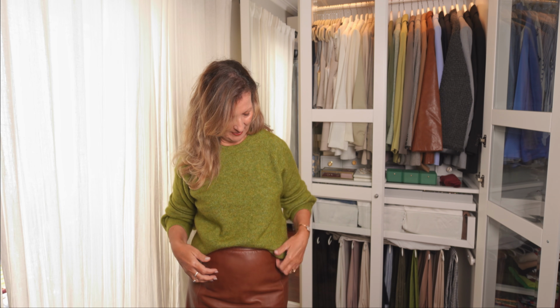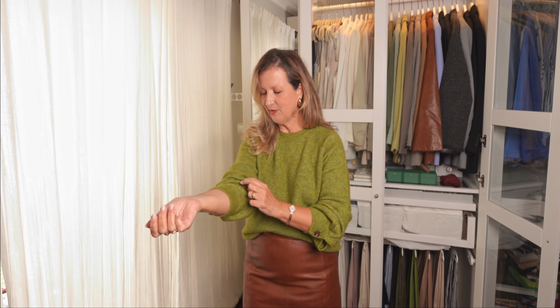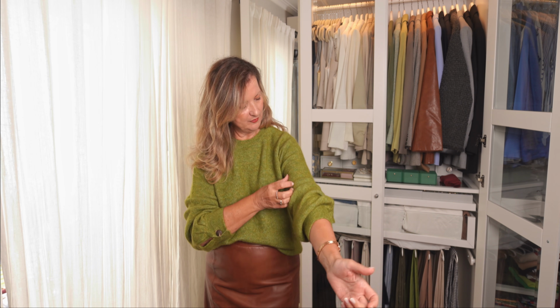Let's begin with tops and with what I'm wearing today. And this is the Louisa jumper that I'm wearing. I chose this green color. It's actually called Arizona green. It's a blend of several kinds of green tones. Just amazing. I just love it.